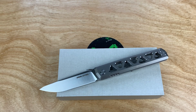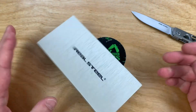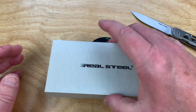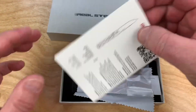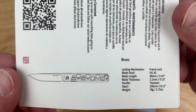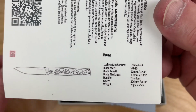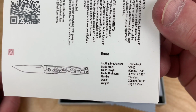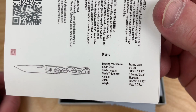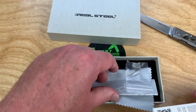Real Steel. Bruns knife. And hey, there's nothing here, nothing on the label. Usually the labels tell the whole story on this box. But here's the Bruns. It is a frame lock with a VG10 blade, 3.5 inch blade, 8.1 overall, 2.75 ounces, and little goodies.